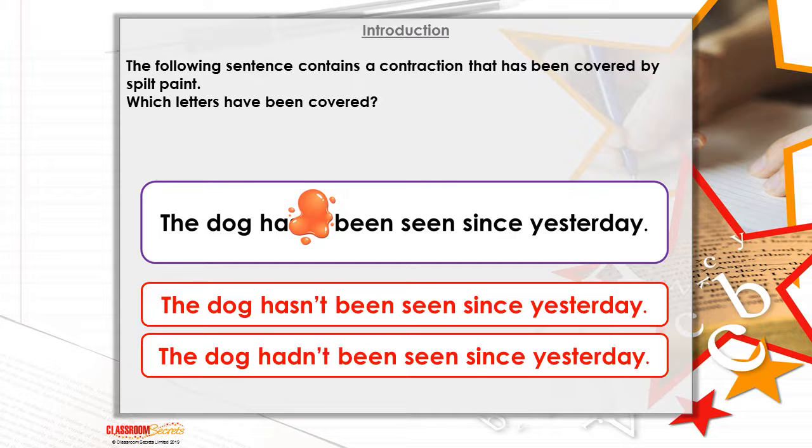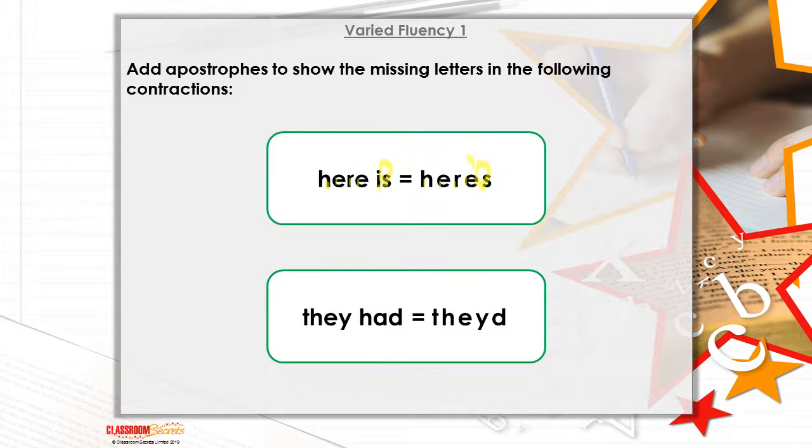You can have 2 options. It could be the dog hasn't been seen since yesterday, or it could be the dog hadn't been seen since yesterday. Hasn't or hadn't, either will work. Did you get it right? Did you get anything different? They're the 2 that I can think of, but maybe you've got something different. I'll be interested to know. You can email me at our Year 2 address.